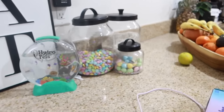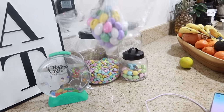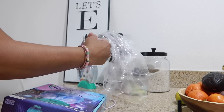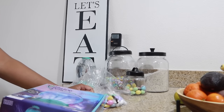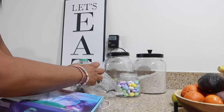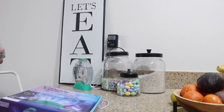Cool. So anyways, I forgot I got these at Winco a couple weeks ago. And I'm going to put them in my candy jars for Easter. What? Can I have one? Sure. Pink. Thank you. I love almonds. You're gonna hurt yourself, honey. How pretty those colors are. So pretty.